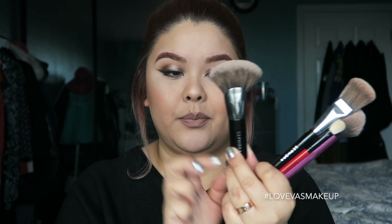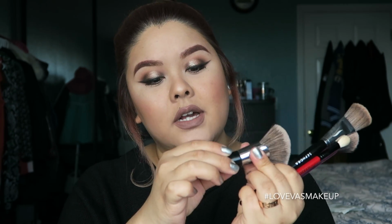So this is the Sephora number 53 Pro brush. It's called a full coverage airbrush brush. I use this for my liquid foundations and it works amazing. I was like, the fan shape for a foundation brush, that's a little odd.